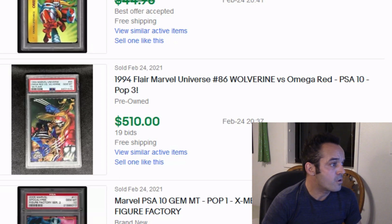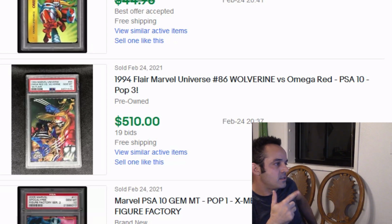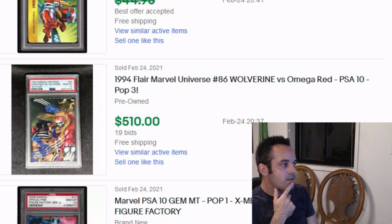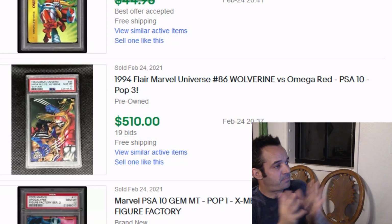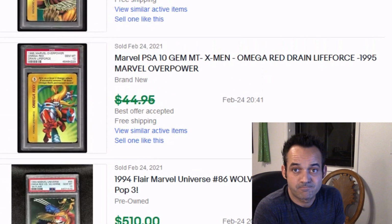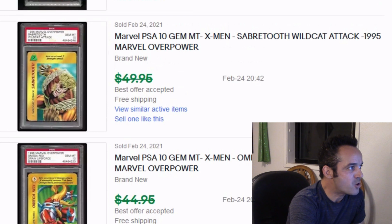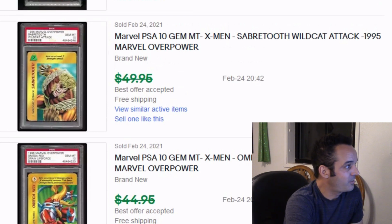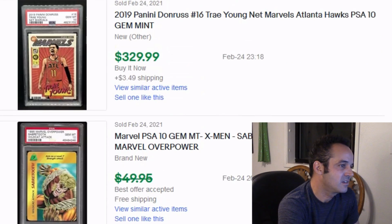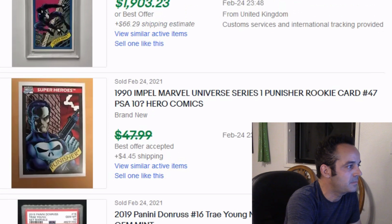We got 1994 Flair Marvel Universe Wolverine versus Omega Red, PSA 10, Population 3, $510, 19 bids. Looks cool. It's like a battle, like I was talking about earlier. You got a battle card that sold for $510 between two characters, superhero, supervillain. Omega Red. It's cool. I like Omega Red. Got another Omega Red right here from Overpower. The underwhelming Overpower. $44.95, $49.95, best offer accepted. Wow, somebody is really trying to pump those Overpower cards, get you to get them.